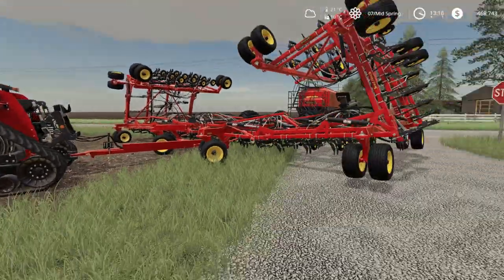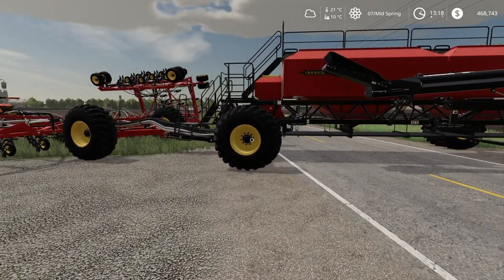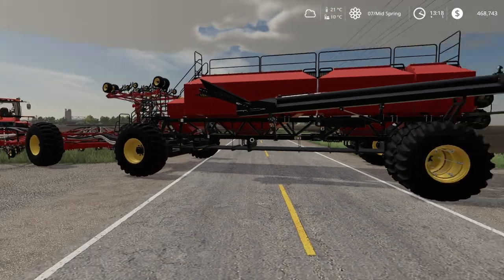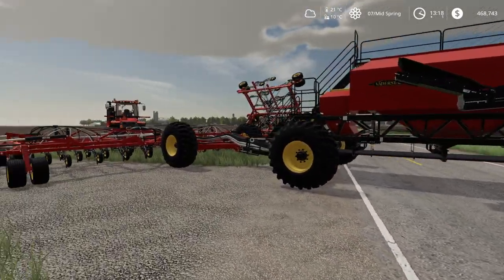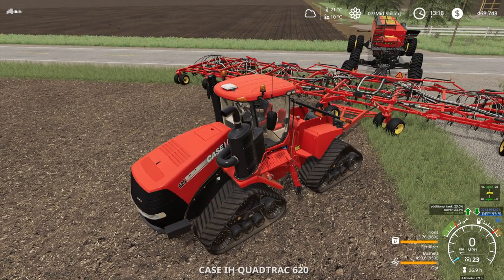You know, you know it's a big trailer, but you don't really notice it until you get it up onto something. Look at on the road how much this thing takes up. It's unbelievable how big this piece of equipment is. Oh, man. Let's go. Jump. All right. In we go.